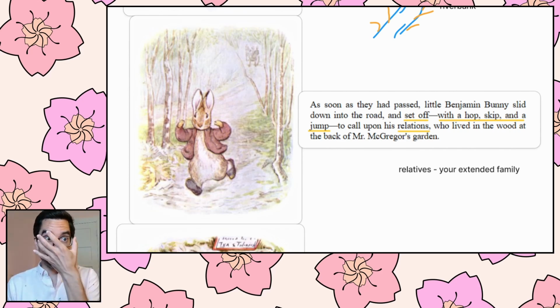Okay? And a long time ago, instead of saying relatives, people would say your relations. So, Benjamin Bunny set off to call upon his relations. So he's going to talk to his relatives. He's going to talk to his cousin's family. Okay? And because Peter Rabbit's family lives next to Mr. McGregor's garden.